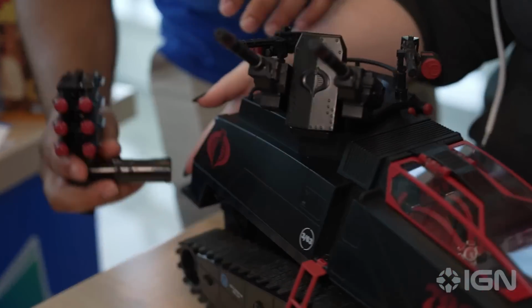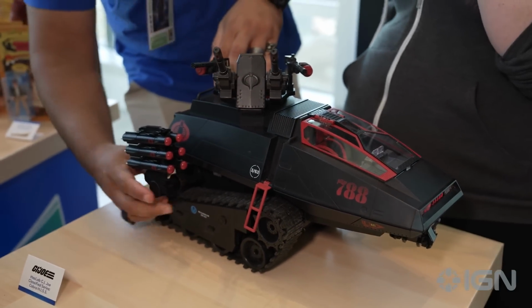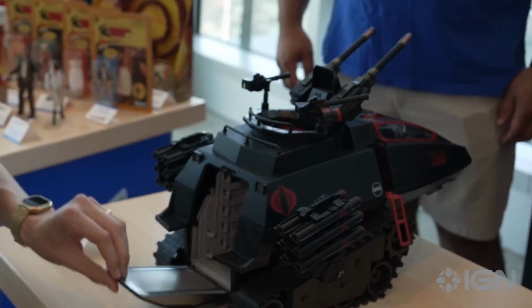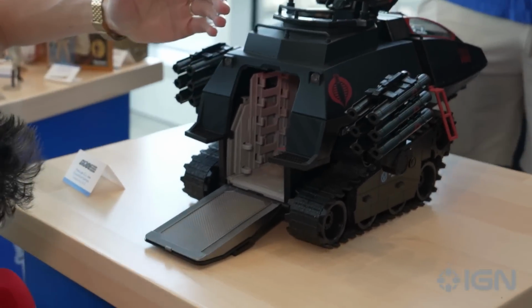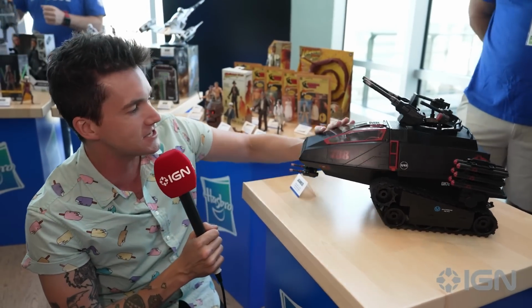Here's the Hiss tank, which is of course the standard issue Cobra armament. And this is not just a collectible you put behind glass. It's not a display piece. This is a toy. Let's not beat around the bush here. This is a legitimate toy.